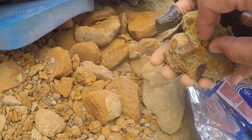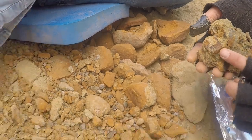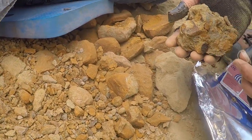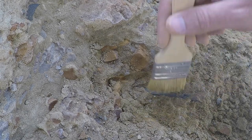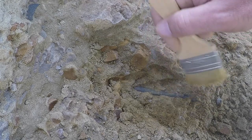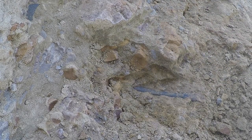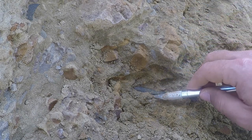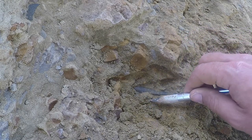More pieces? I'm not seeing anything on the back here. That was the only piece. Right there. Maybe something right there. Oh, some kind of bone. Arm bone? It's definitely an arm bone. It's pinched in the middle, so it's wider on both ends. Yeah, I've seen the profile before, but I can't remember what it belongs to.